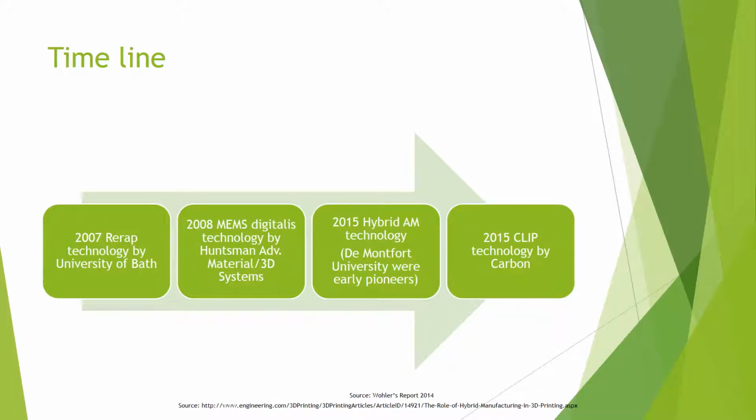So in my opinion, prior to 2007, there's actually very little hype or very little media attention on 3D printing. The development of the RepRap technology by the University of Bath made, I think, 3D printing or additive manufacturing more popular to the media and to the public as well. So it's a very significant development. In 2008, we start to see the MEMS, I think it's a DLP technology by Huntsman Advanced Materials and 3D Systems.